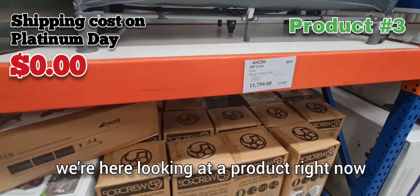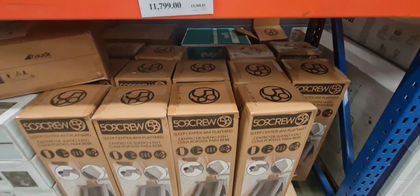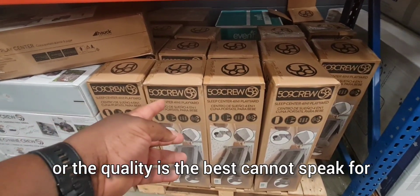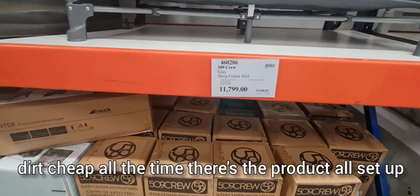We're here looking at a product right now. It's a baby playpen. In Jamaica, it's 13,000 and change. Cannot say the brand is the best or the quality is the best. Cannot speak for this brand. It's an off brand. I'm sure you see these things on the internet dirt cheap all the time.